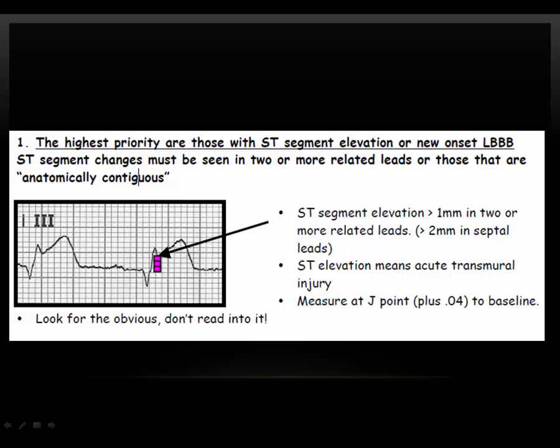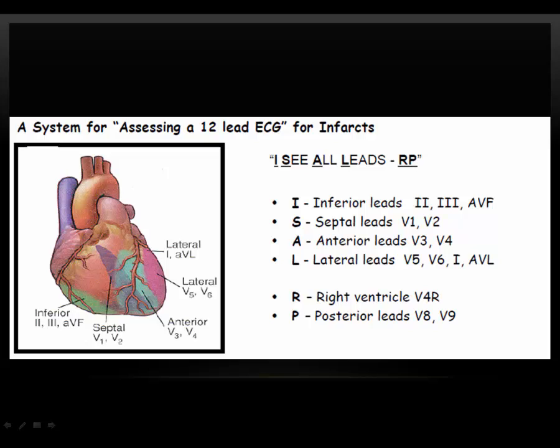However, Q waves are of little use, present or absent, in the management or diagnosis of an acute event. Here is a system for assessing a 12-lead ECG for infarcts. As we all know, I see all leads, and then it adds RP. I see all leads stands for inferior leads, 2, 3, and AVF, septal leads, V1 and V2, anterior leads, V3 and V4, lateral leads, V5, V6, 1, and AVL. R stands for right ventricle, or V4R, and P is posterior leads, V8 and V9.